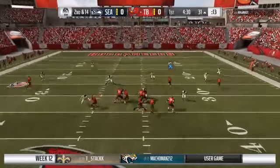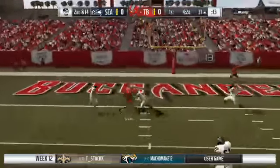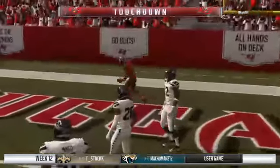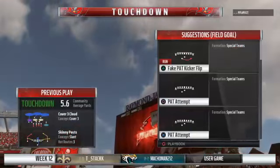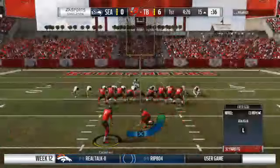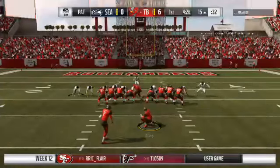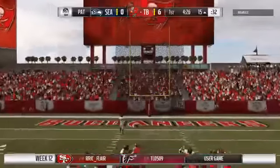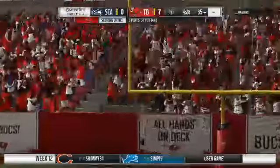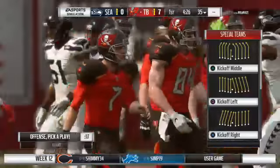Let me go. Throwing, Winston. This is caught. And he's into the end zone for a Tampa Bay touchdown. Deshaun Jackson, his 3rd touchdown now on the year. And the Bucs have taken a first-quarter lead. Extra point hugged the upright a bit, but he gets it to go. And that makes the score 7-0.